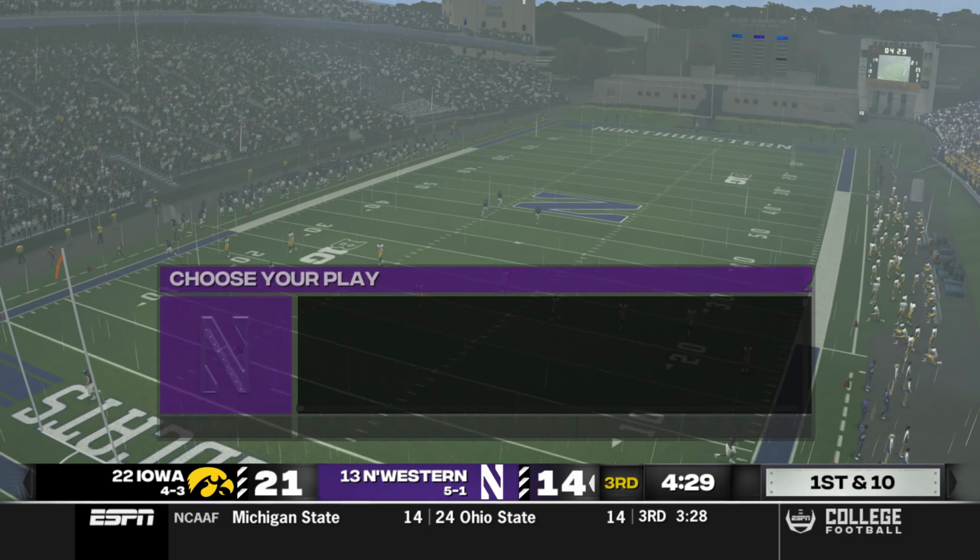Third down and one to go. The Hawkeyes with a touchdown lead. Welcome back to the action here as we resume play here in quarter number four.